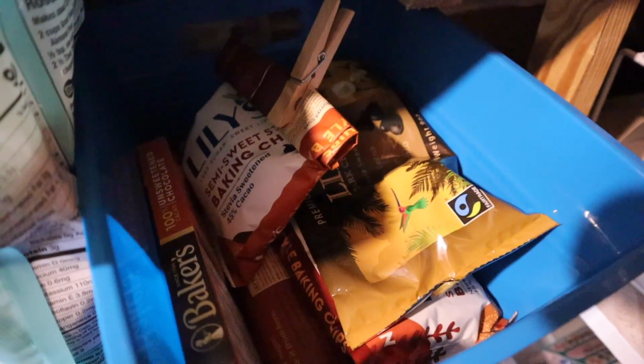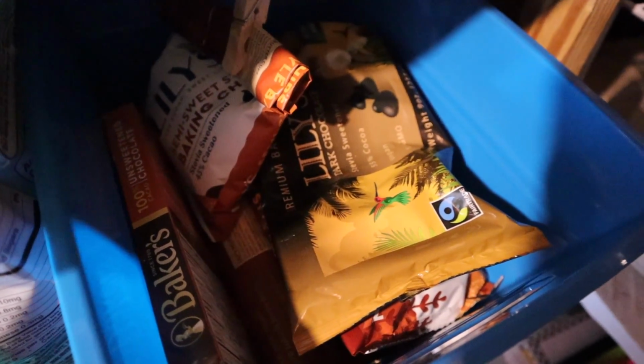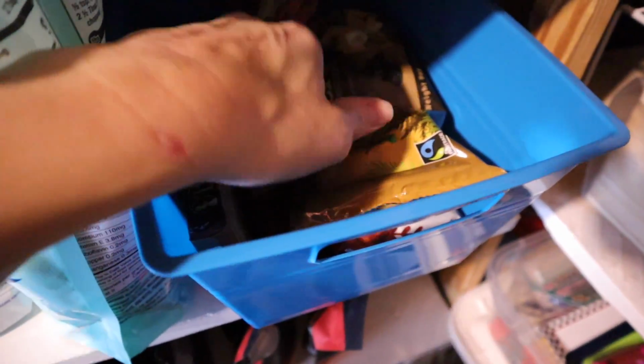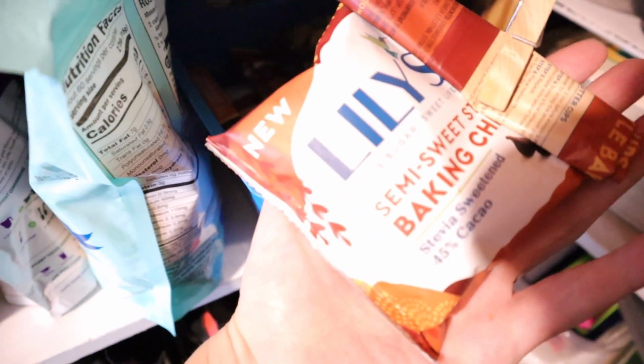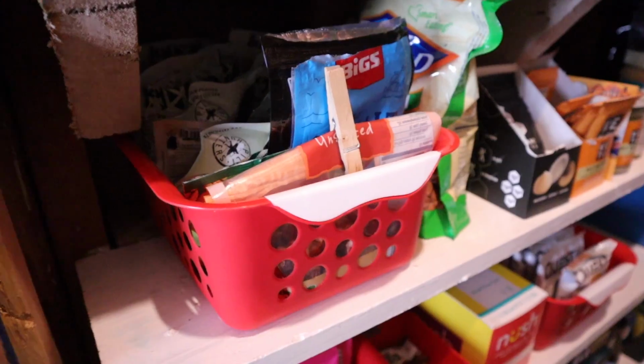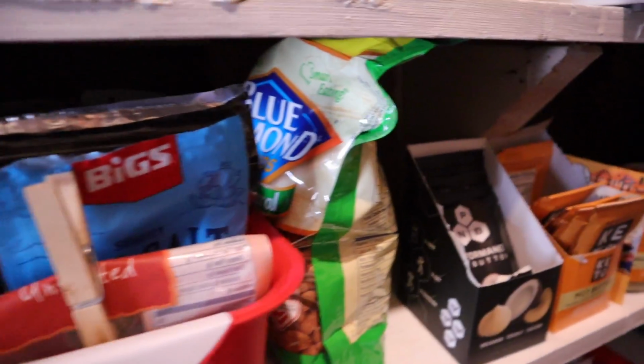And the last thing on this shelf is, like I said, baking supplies. So we have lots of Lily's chocolate chips. We have the semi-sweet, we have the milk, we have the dark chocolate. We like to keep these on hand when they're on sale, and I just put them in here. You can see I already ate 1 complete one, and then we're working on this one. I add it to cookies and tons of stuff like that. So these are good to have on hand because there's no sugar added. They're done with, I believe, stevia or something. These are really good.